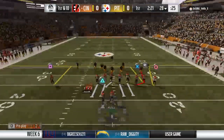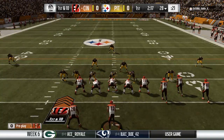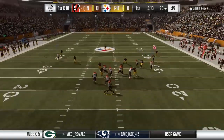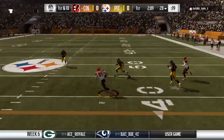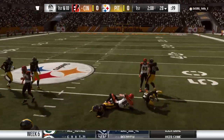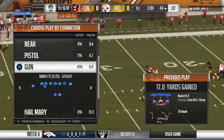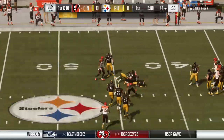Back-to-back good plays have them on the move on first down. Throwing on first down, Rivera. Complete to the right side. It's Eifert. And they'll get it up just short of the 45 at the 44. 17 more yards on that one as they keep the drive rolling.